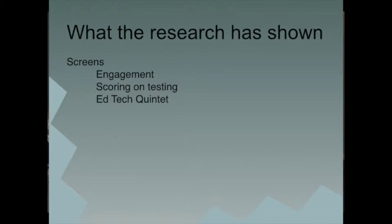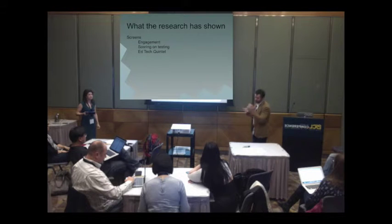Just like reading. If you've got a teacher who's engaged in reading and genuinely loves reading, the kids are going to want to read more. That is no different from any of the other core subject areas. Scoring on testing. Like we said, a lot of it was substitution when you found the research. It wasn't a lot on the redefinition and modification stages, which was interesting to us because a lot of the research sometimes showed virtually no change in results when you added in technology.